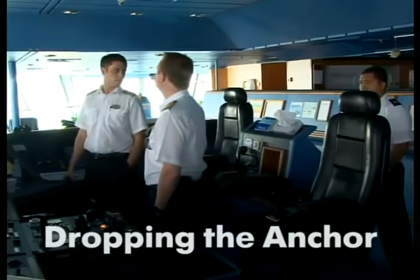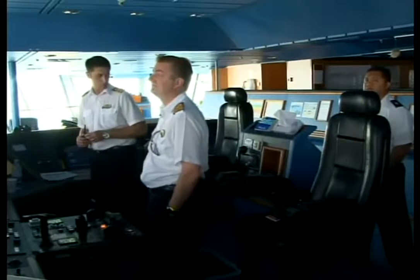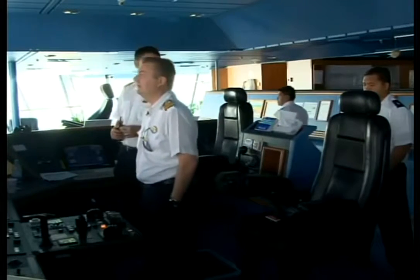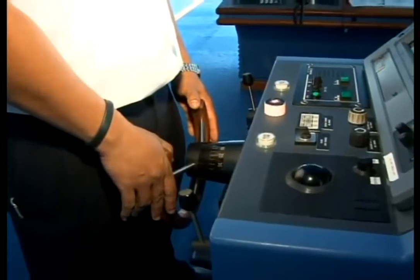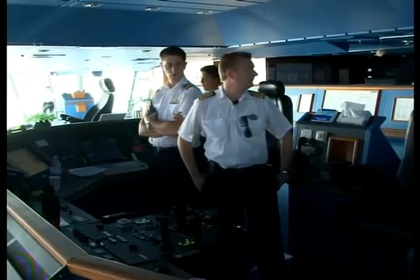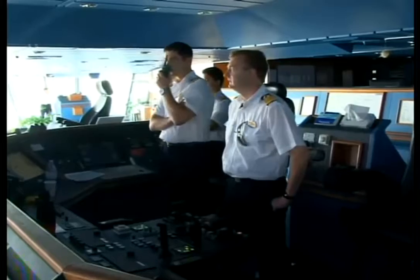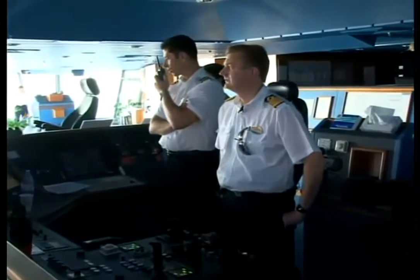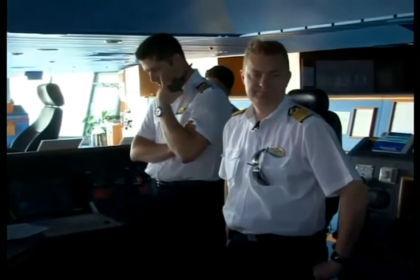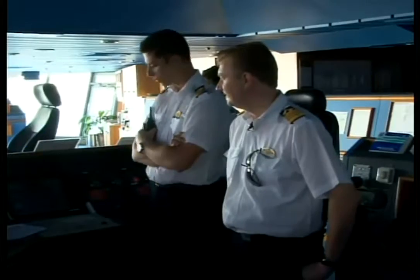Okay, port 5. I have the con. Welcome port 5. One, running and testing. Port 10. Welcome port 10. We have anchor position in the chart. In the bow, 4 shackles in the water. Okay, secure. 4 in the water, and we can secure the anchor. Copy that, secure the anchor. Very good. Stop the thruster.